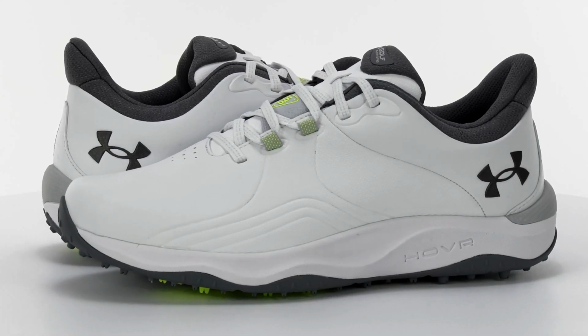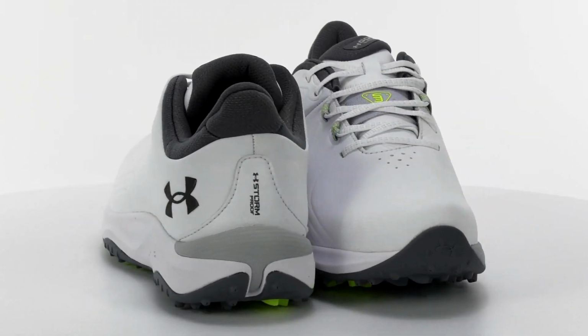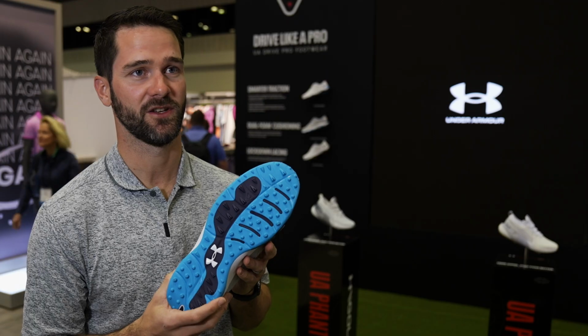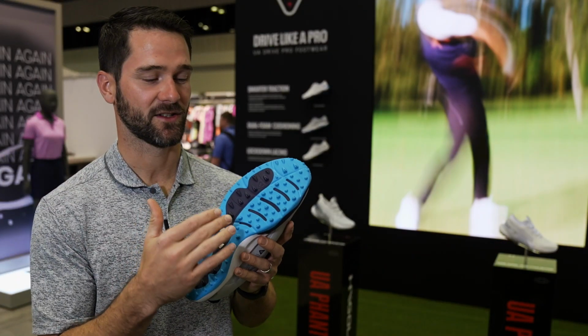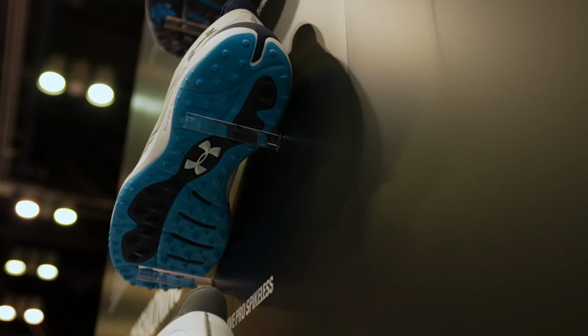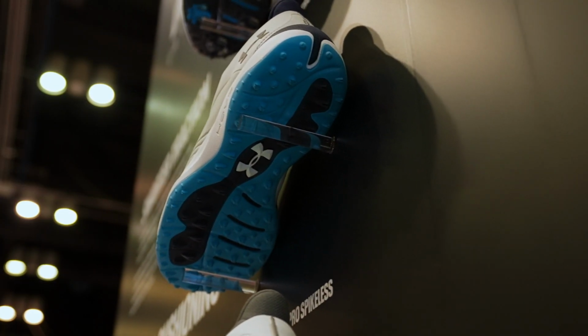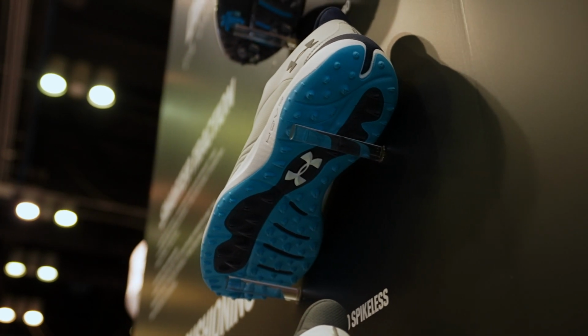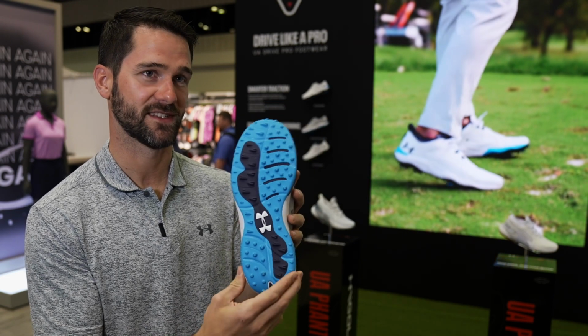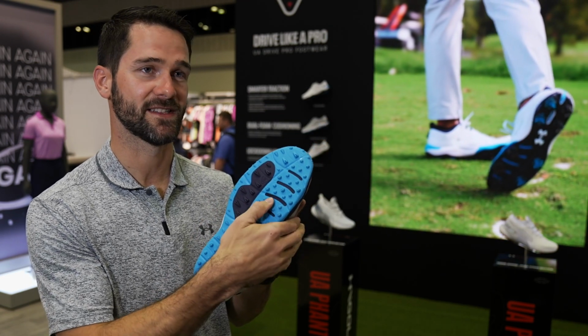So the Drive Pro pairs with the Drive Pro Spikeless. Same story with the Swing Support System, but we have this spikeless bottom where we do a very unique system in that it's dual compound. So we have the TPU here in the navy blue. That's that firm plastic piece that is really going to penetrate the ground more with these directional spikes and provides that rotational resistance. And then in the lighter blue is a soft rubber.